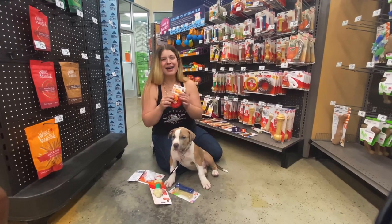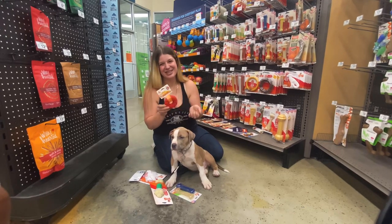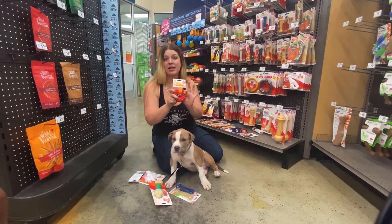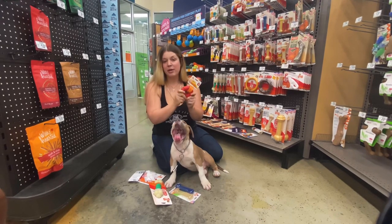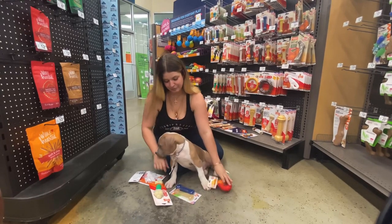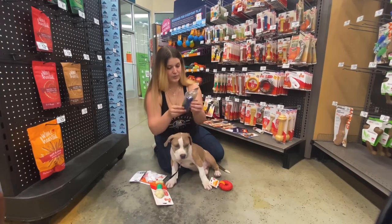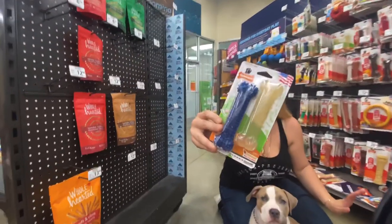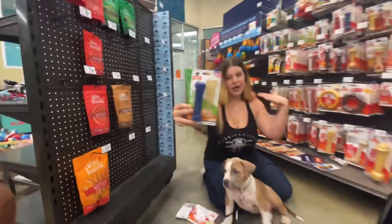He's going to have a lot of fun at home playing with these toys, especially with all of his litter mates. I really like this one because it's still a softer rubber. They're going to be able to get their mouths around it, but there's no way they're going to be able to rip a chunk of this off. This one is literally for up to 35 pounds. So this one is a no-go as well.